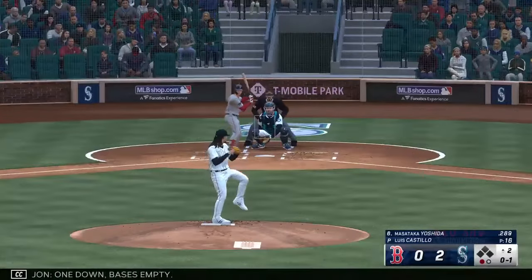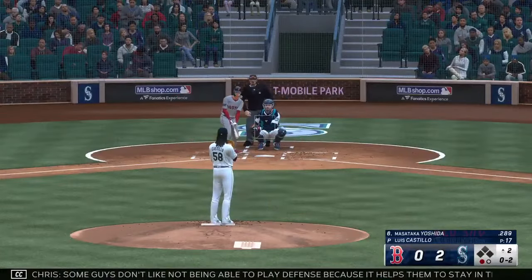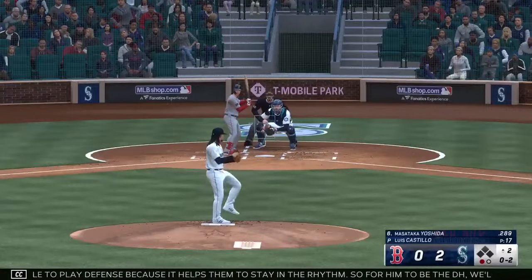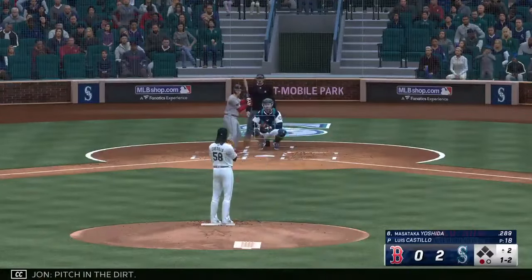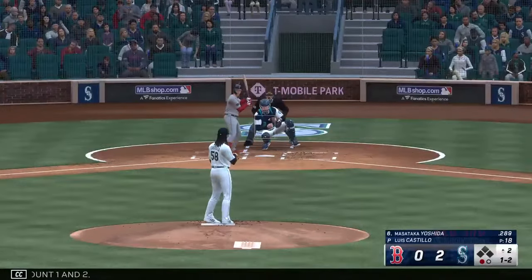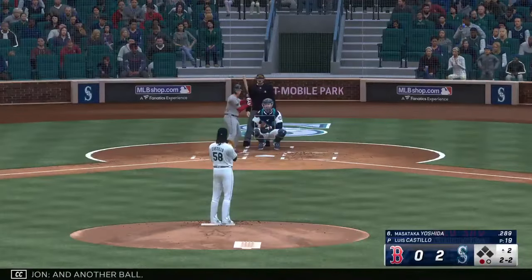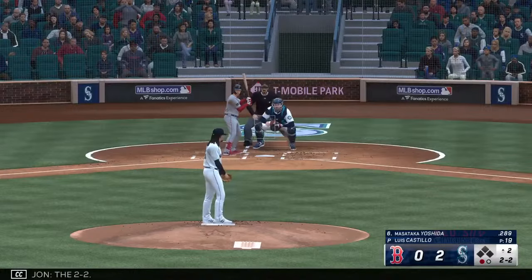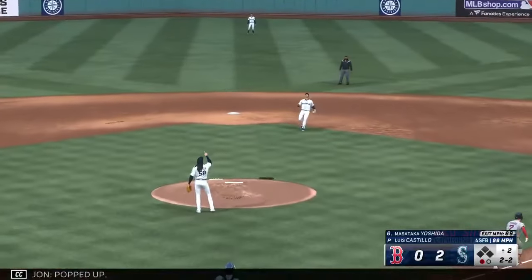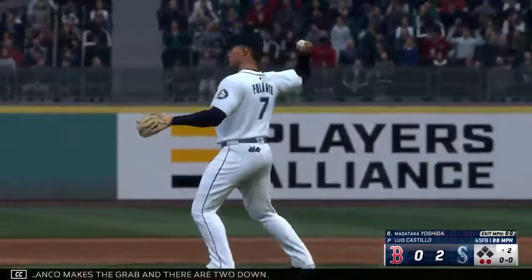One down, bases empty. And a foul ball. Some guys don't like not being able to play defense because it helps them to stay in the rhythm. So for him to be the DH, we'll see if he gets a routine together. Pitch in the dirt. Gonna count one and two. And another ball. The 2-2. Popped up. Polanco makes the grab, and there are two down.